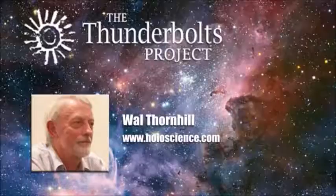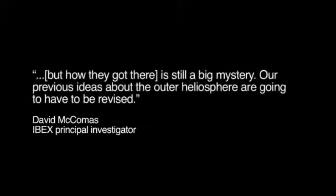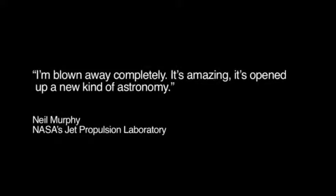David McComas of Southwest Research Institute in San Antonio, Texas, wrote, "The thing that's really shocking is this ribbon. Charged particles have apparently become bunched along the ribbon near the boundary," says McComas, "but how they got there is still a big mystery. Our previous ideas about the outer heliosphere are going to have to be revised." "I'm blown away completely," says space physicist Neil Murphy of NASA's JPL laboratory in Pasadena. "It's amazing. It's opened up a new kind of astronomy."